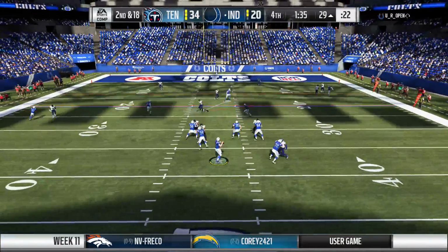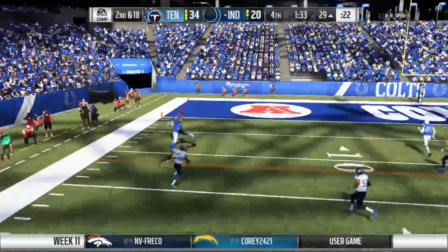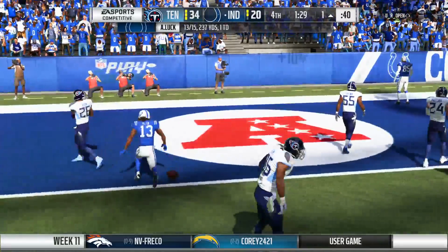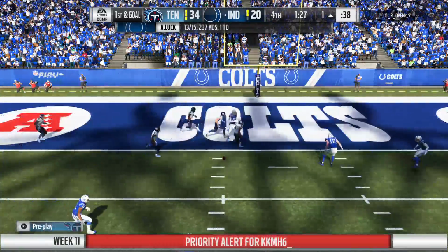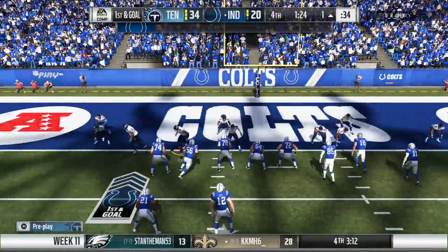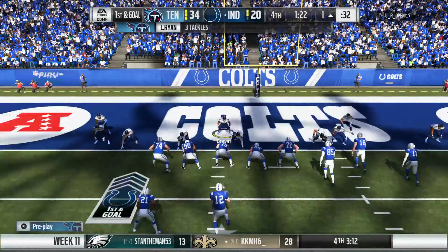Here's Luck now on 2nd down. This will be caught inside the 10. And he doesn't quite make it, taking it within an eyelash. Dropped at the 1. A really good pickup of 28 yards.